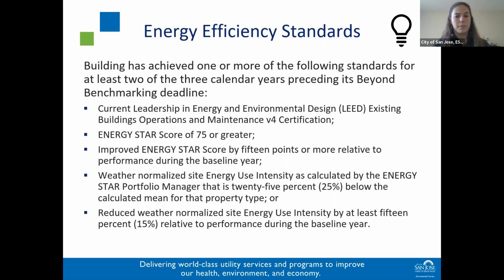Baseline year means a covered property's first year submitting a benchmarking report, the most recent performance verification report, or verification of improvement pathway as applicable, whichever is later. So if complying with Beyond Benchmarking in 2023, then your baseline year would be 2020. And if complying for the first time in 2025, then your baseline year would be 2022. After your first year of complying with Beyond Benchmarking, your baseline year moving forward would become the last time you submitted a Beyond Benchmarking report.